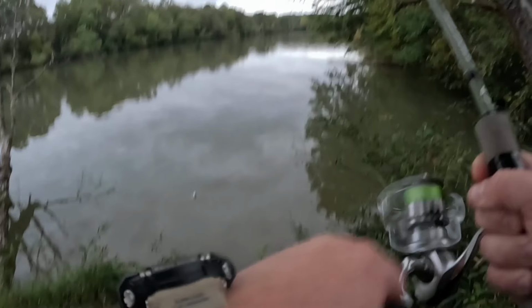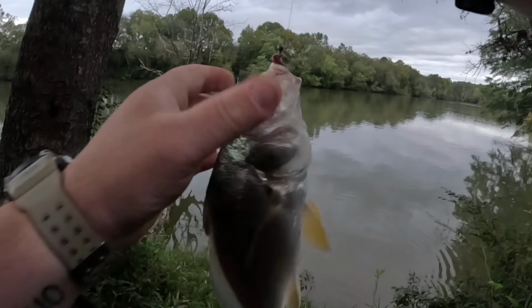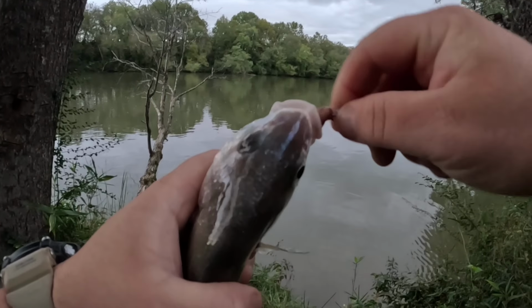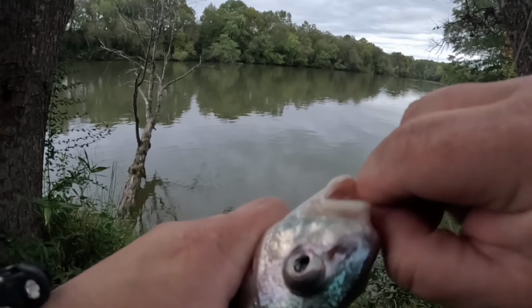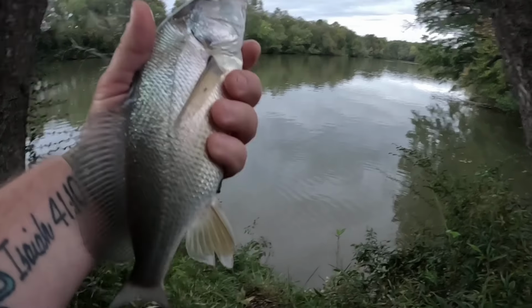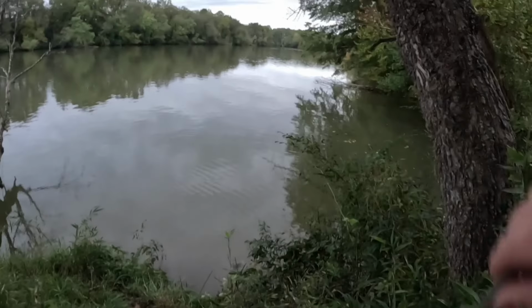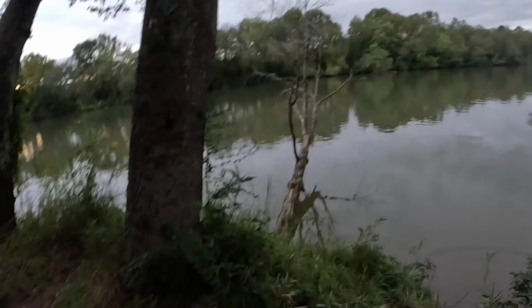That's nicer, and I bet I know what it is too. Yeah. That's another drum, a little bit nicer one. I'll just screenshot my other one so I can have my document for it. There we go. That right there is a good eater size one too. You know, about a pound, three-quarters of a pound, something like that. That is the fun size for the drumfish.